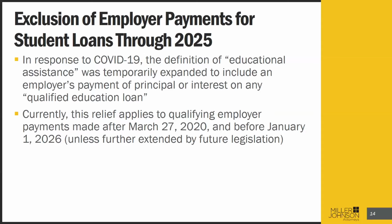And here is the latest update with respect to 127 plans, and that is the exclusion of employer payments for student loans through 2025. So in response to COVID-19, back in 2020, the definition of educational assistance was temporarily expanded to include an employer's payment of principal or interest, whether directly to the employee or to the lender, on any qualified education loan. As originally enacted, the relief was set to expire at the end of 2020, but the relief was extended now through the end of 2025.